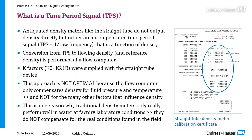So what exactly is a time period signal? It's very much what we mentioned before. Density is very much related to the raw frequency of the device, and that's how they bring this frequency directly into relation with the density. What they do is convert the TSP, so this signal, to density and reference density. But this is performed at the flow computer. The Solartron will only provide this TSP or raw density to the flow computer, and the flow computer is the one that will do the complete calculation.